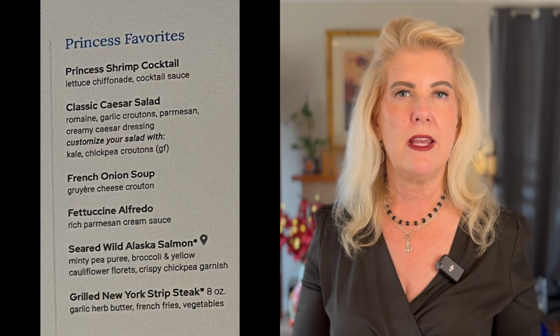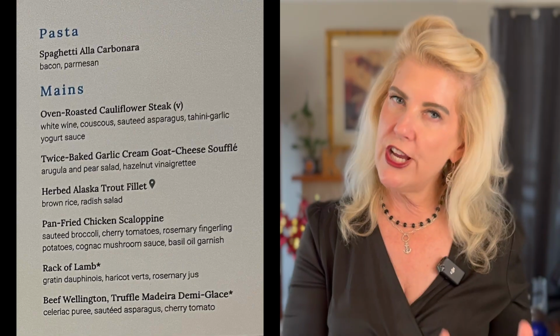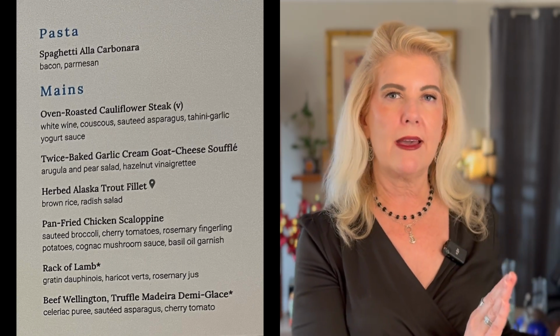Something to know is that on the menu, there's a portion that changes every single night. And then there's a portion that stays the same every night. I always look at the portion that changes every night because those aren't coming back. But if there is nothing that looks interesting in that part of the menu, I know I can always fall back on the part that's standard, that's the same every single evening.